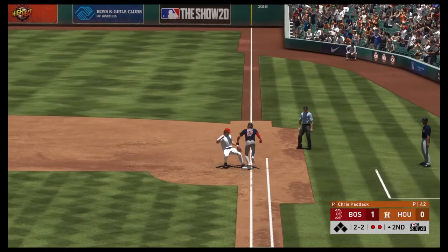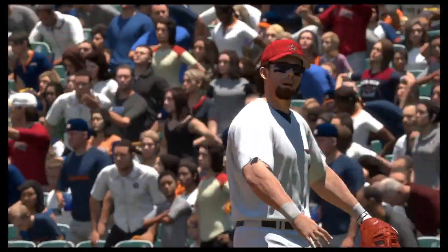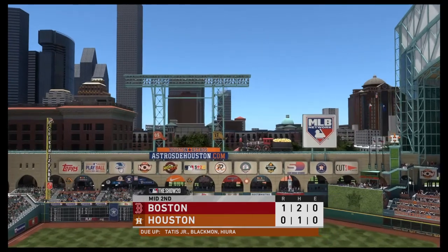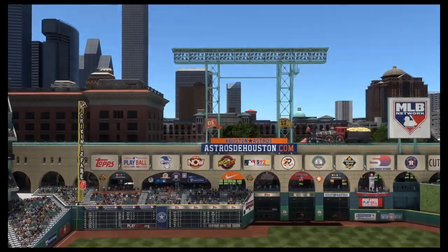And this will ricochet off of him on the mound. But they'll get the out at first anyway. And that, rather bizarrely, will end the inning. Red Sox settle for just the one. We'll go to the bottom half of inning number two. It's the Red Sox 1 and the Astros nothing.